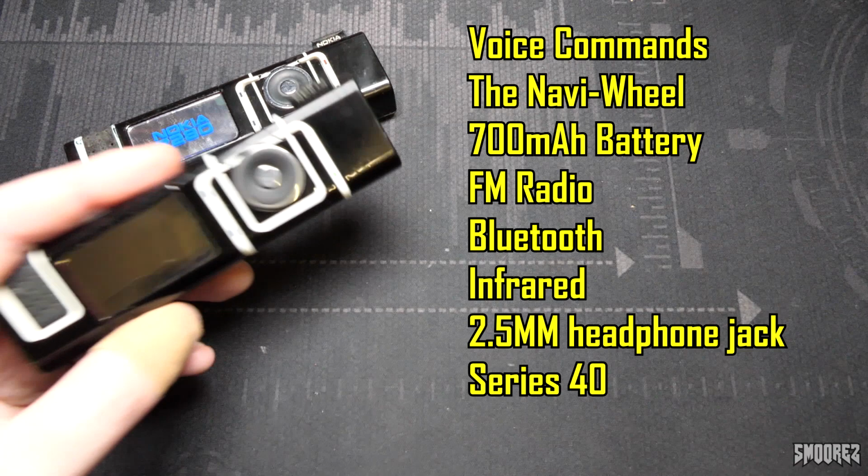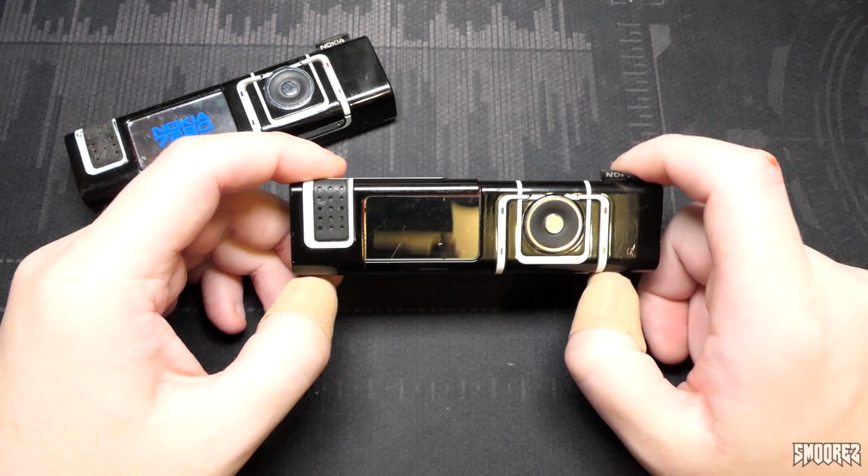All right, well, you've been staring at the 7280 all this time, so I think it is finally time to jump into having a proper look at this and test the functionality and features of it to show this phone's wow factor.